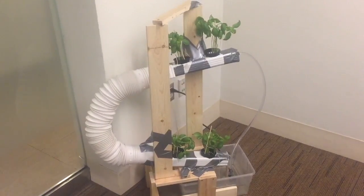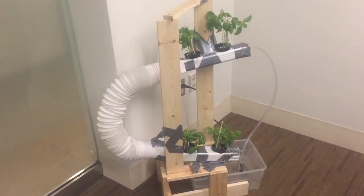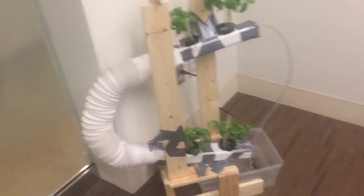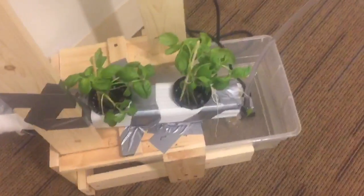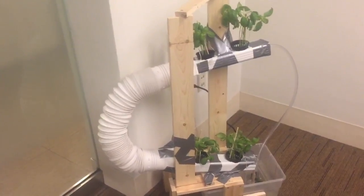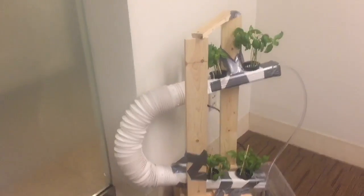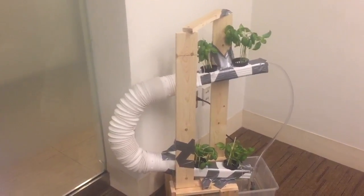Our design was mainly motivated to be sustainable, to be efficient, and to be easy for the user to maintain. So our main goals were to use less water, so our system doesn't need daily watering. The water is held in this reservoir and it's pumped up to the top of the system and then cycles through, so the water is constantly being recycled. And the system doesn't use any soil, so there's no soil or fertilizer on the soil that could possibly run off into other water sources, and our system is completely maintained.